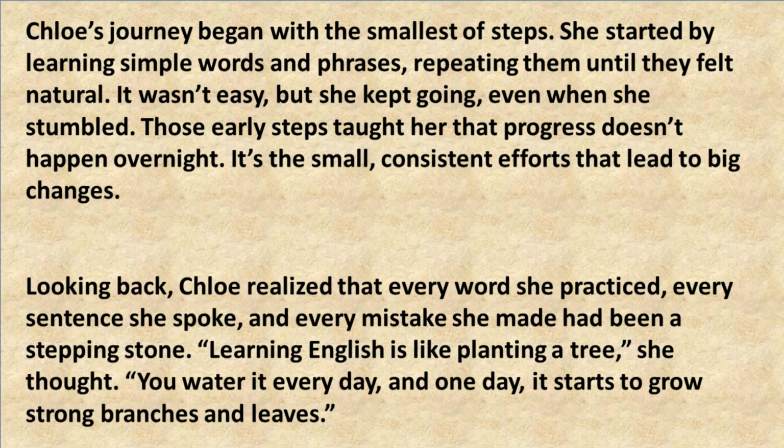Chloe's journey began with the smallest of steps. She started by learning simple words and phrases, repeating them until they felt natural. It wasn't easy, but she kept going, even when she stumbled. Those early steps taught her that progress doesn't happen overnight. It's the small, consistent efforts that lead to big changes.